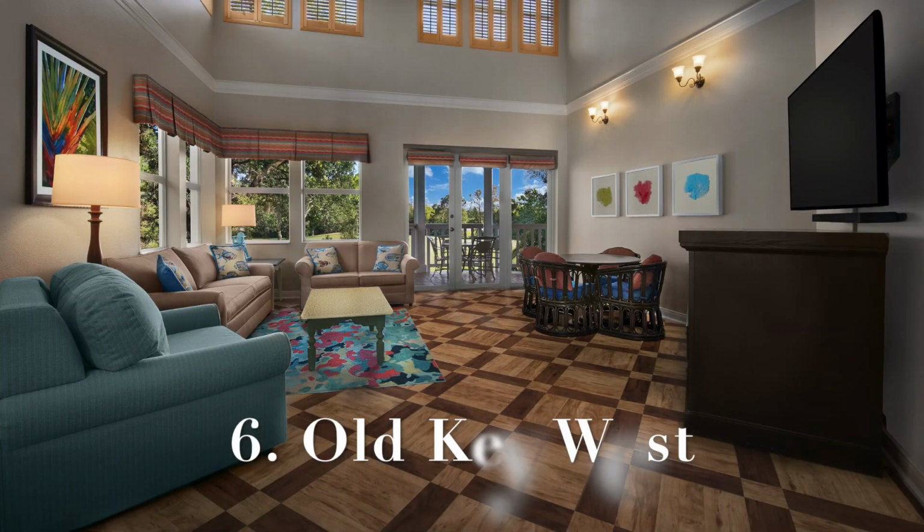Number 6 had 1 more vote, which was 4, and it is 2,375 square feet, and it is Old Key West. Like I said, 2,375, which puts it at number 3 size-wise. I've seen the pictures of it. It's a beautiful Grand Villa, but again, it's nothing to write home about. It's definitely very homey. I think it'd probably be a great space for family reunions, because you'd have that proximity as far as your car and everything.